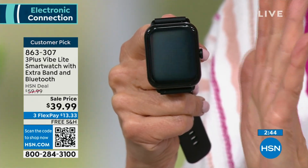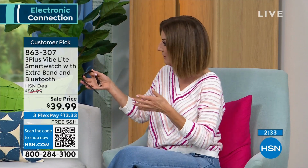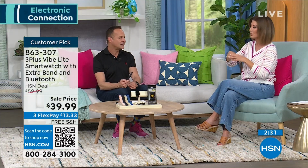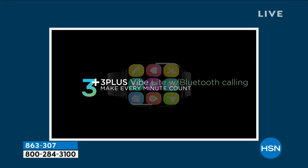So if you're thinking, oh, I don't know, is it gonna be too complicated? You actually can just choose the features that you want. Maybe you just want to keep track of your steps, your minutes, your miles, your heart rate, that's it. This would be the watch for you. If you want to take it to the next level, you can do everything you want to do at a really affordable price. Let's take a quick run through the features here.